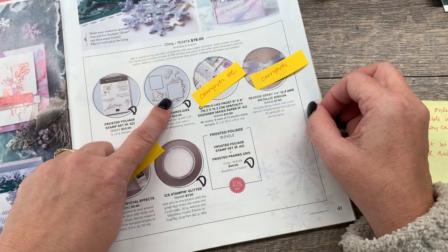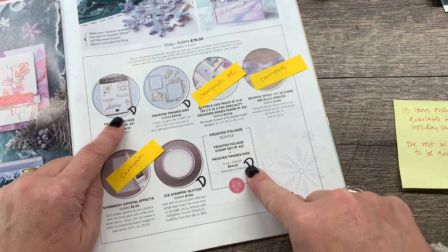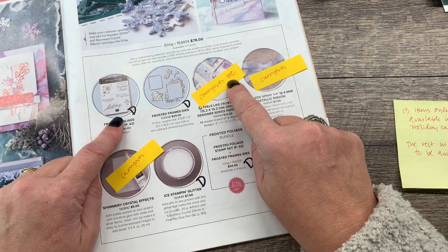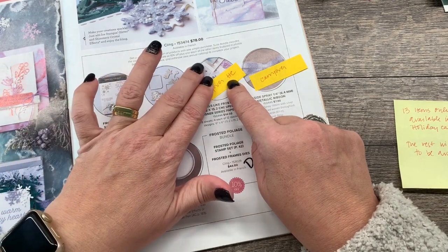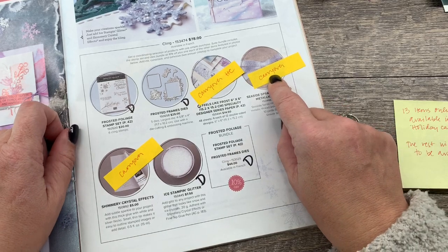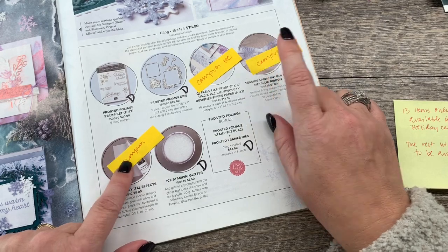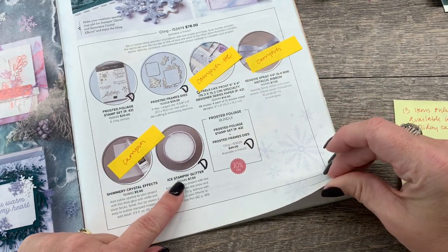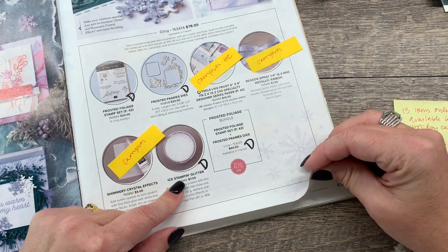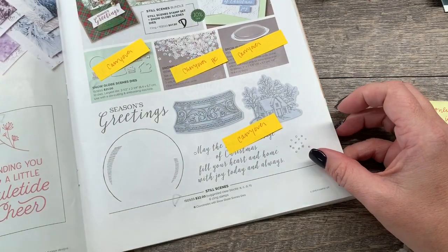Next up, the Frosted Foliage. Both the bundle components and the discount are going away. However, the DSP is being carried over to the holiday catalog. It is currently sold out and not orderable, but we'll be able to get it next year, which is good news. The ribbon and the shimmery crystal effects are being carried over, so that's exciting. However, the Ice Stampin Glitter, which is one of my favorites, I've been using a ton of it, that is being discontinued. I highly recommend this if you don't have some already.